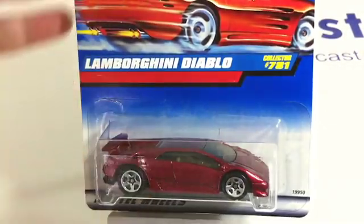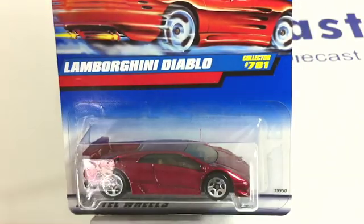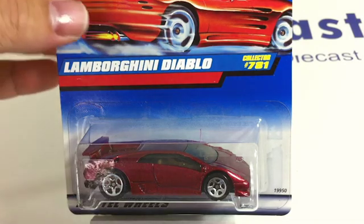This one's probably one of my favorite ones. I almost didn't give this one to you, Moodz. I kept looking at it thinking, I really like that one. This is the Lamborghini Diablo.